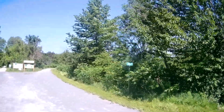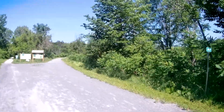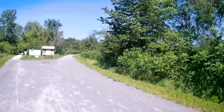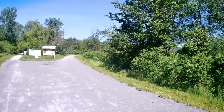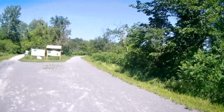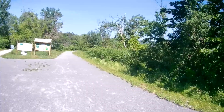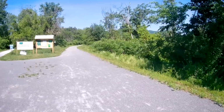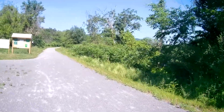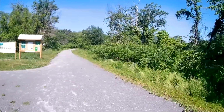If you ever get a chance to get up this way, it's well worth the walk. The state seems to have enough good sense to make it into a trail so everybody could enjoy it. Makes for a nice walk. Nice bike path. Especially on a beautiful day like this. A little hot, but there's always a shade tree around somewhere.